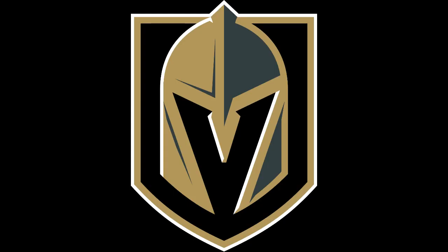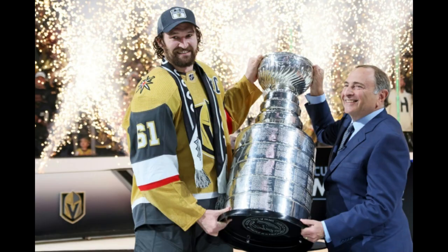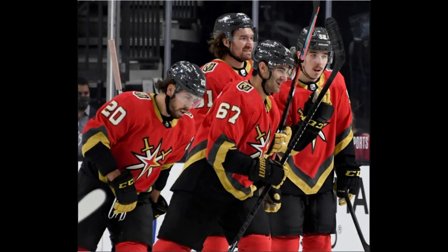Vegas Golden Knights. Gary Bettman must have been really happy seeing his favorite team win a cup. Had to get that out of my system. Since the Golden Knights have only existed for 6 years now, Adidas had to go back to Las Vegas minor league hockey with a sprinkle of 2000s design.